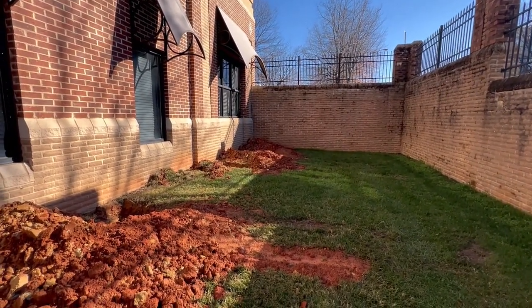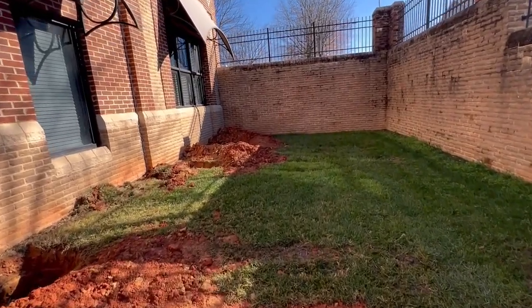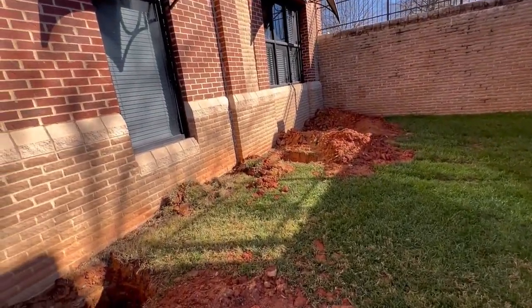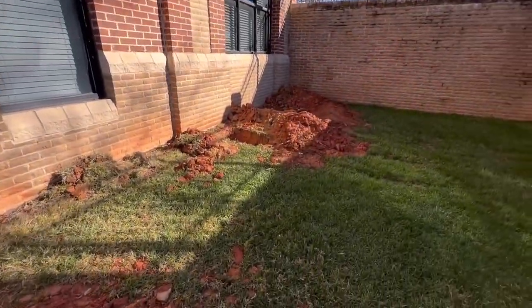this company that started the work was just chasing checks. They wanted to get done with the job as fast as possible, opened up multiple holes when you got a rainstorm coming in.